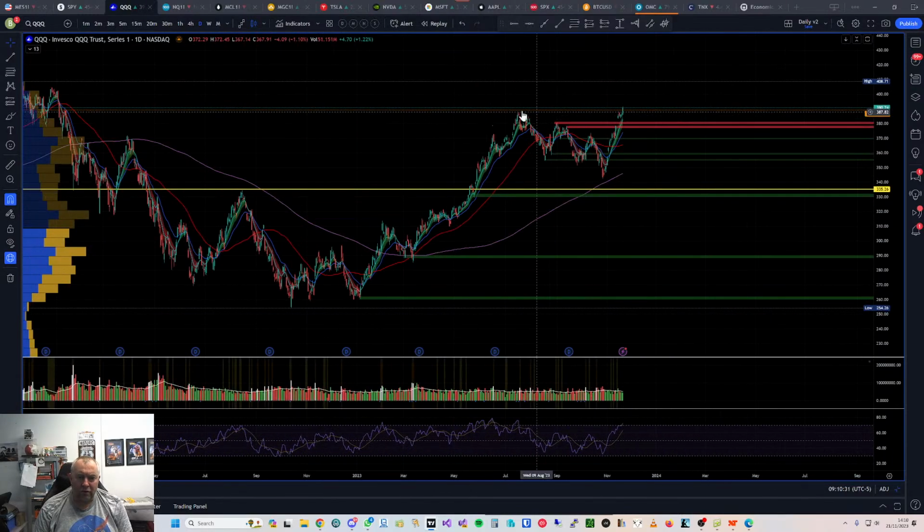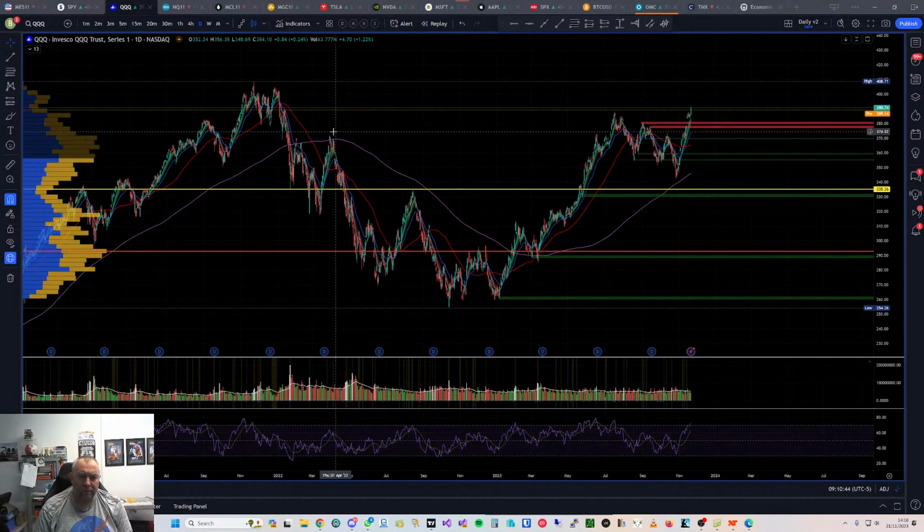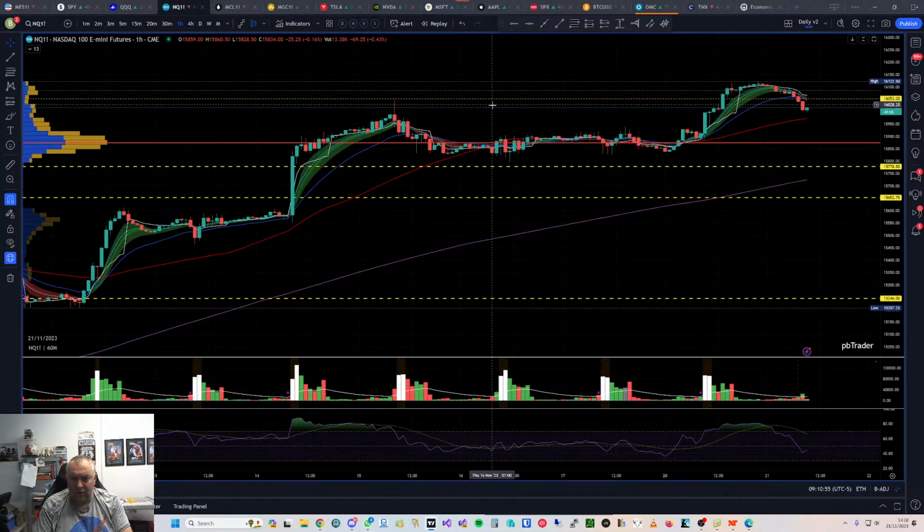Let's take a quick look on the day. You can see we've broken that pivot yesterday. We actually closed above it. It's confirming it. So we've broken out of that trend. We've now broken that pivot. The next pivot to watch for is all-time highs. So Qs is looking strong, and I imagine Nasdaq is as well. So let's look at Nasdaq. In fact, this is better than Qs.